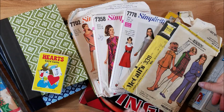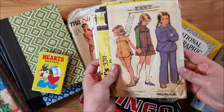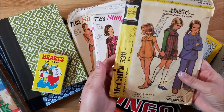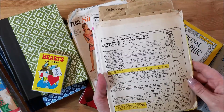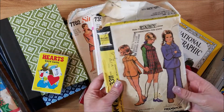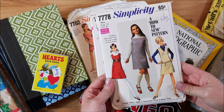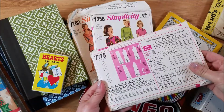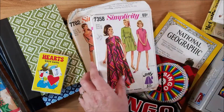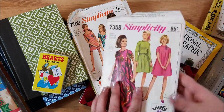I was on the hunt for old patterns, so I found this really cool one here of little girls. Oh, this is 1972, so I thought that was pretty cool. Here's another one, and it looks like it's from the 70s as well. 68, actually. And there's this one here. It's probably from 67.